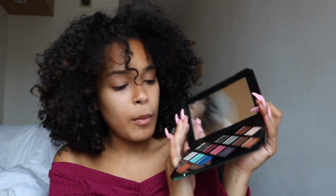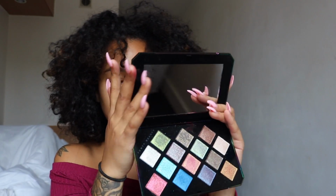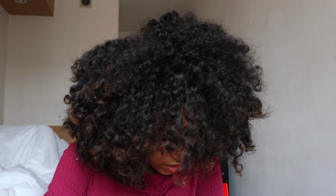What I love is she has so many colors. It's so hard to pick a look. Like last night, I didn't know what I wanted to do. Right now, low-key don't know what I want to do. There is so much to play with here. This is actually my first time swatching all of them. So I'm like, oh my god.